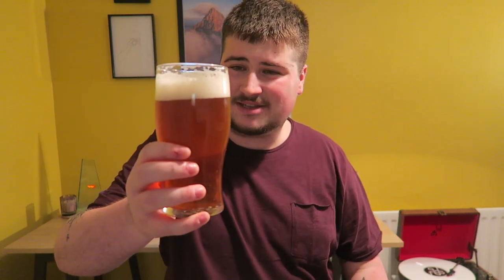Oh, that smells so nice. Oh, smells lovely. And look at the colour of it as well, by the way, guys. I don't know if the camera does it justice, but look at that. Right, let's try it.